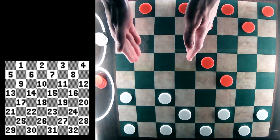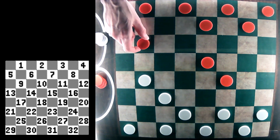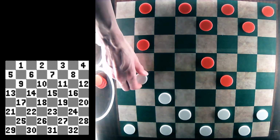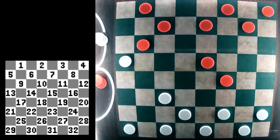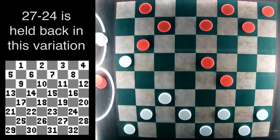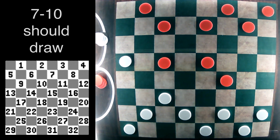Now white is going to attack the vulnerable double corner here from red, and it does that by going 21-17. Red is going to shore up and offer some protection with 5-9. White is going to continue to attack the double corner with 17-13. 2-6, keeping the bridge intact, is a very natural development, and then white is going to bait red with this 30-25 move, which seems to weaken white's single corner, and red is going to move into the natural 14 square, which will in fact lose.